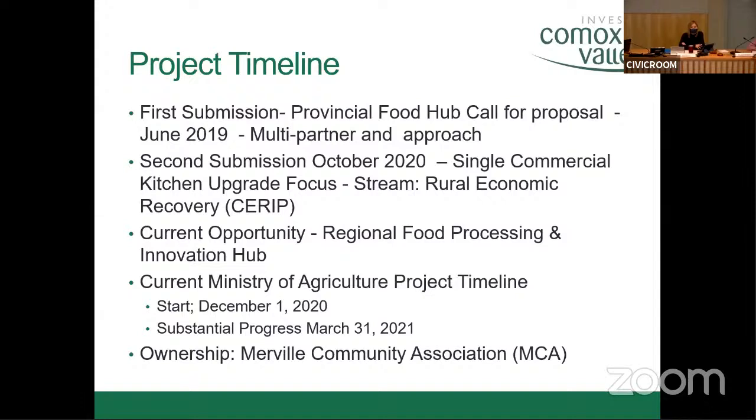And then the current Ministry of Agriculture project timeline, they released information to us about 2 weeks ago. And with support from CBRD staff and some discussions, it is a potential opportunity for the community to apply for the commercial kitchen portion under that particular economic recovery funding. This is separate from the community infrastructure program, and it is dedicated funding through the Ministry of Agriculture that was announced earlier this fall in the context of food security and economic recovery.